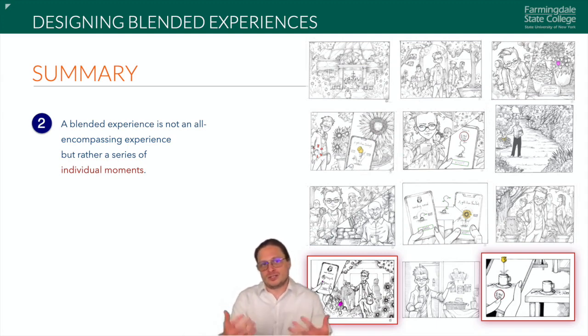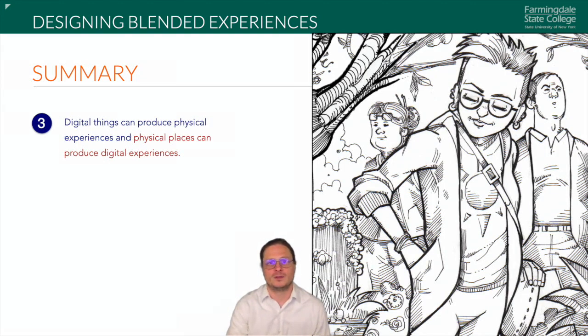Whereas the other cells that are shadowed are other transitions. They may not be blended spaces, but they're either physical or digital, or the transitioning between the two. And in summary, digital things can produce physical experiences. You would think so naturally, but also physical places can produce digital experiences. And that's key of what we came away with. Just because it's a mobile device and you're using the mobile device doesn't mean it's a digital thing. And vice versa, just because you're in the physical space doesn't mean that that physical interaction is just a physical interaction. There are segues between the digital and physical spaces here.